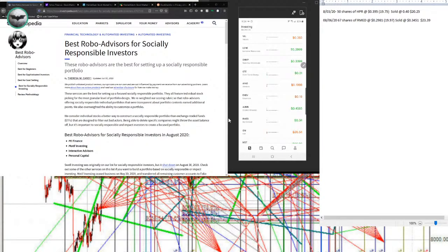If I go to SPY, the current value of SPY is $334.33. SPY is also very low in volatility, very high in volume, very reliable to stay within a certain range based off of the performance of the S&P 500. That's what I've come to understand. It's also a dividend paying stock.